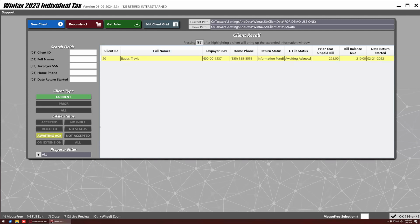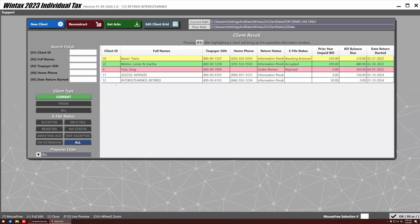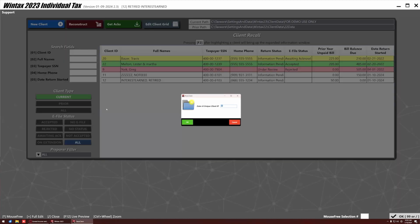Same thing for awaiting acknowledgement and the accepted. So always have that all if you want to see everyone. If you have different preparers in your office, you can sort them here by whoever did this return. Okay, so we're going to go ahead and start a new client. We'll start the flow from beginning to end so you guys can see how that goes.